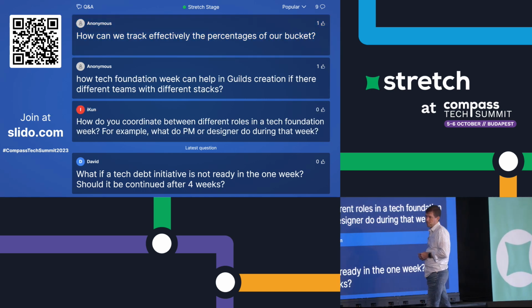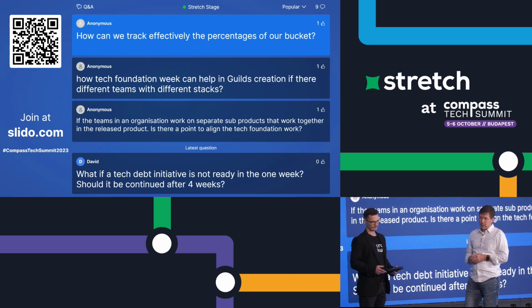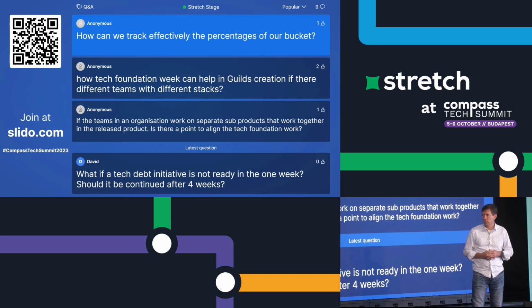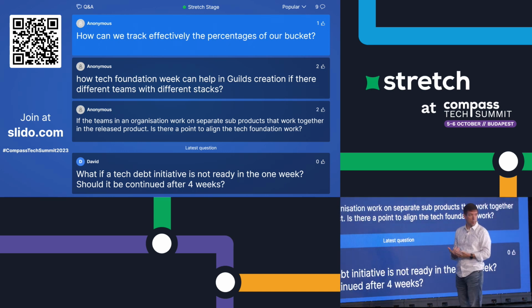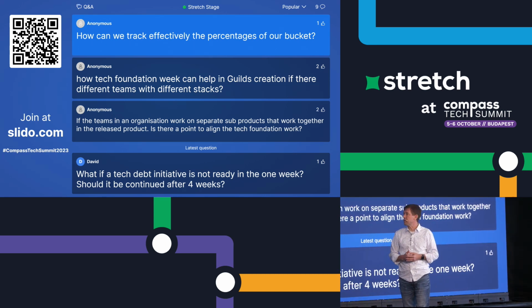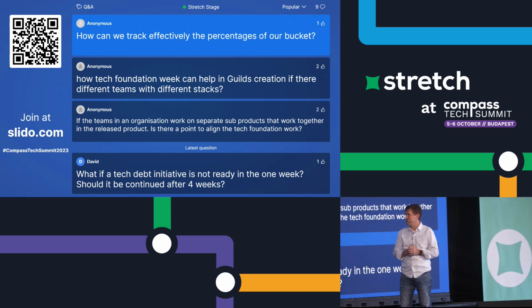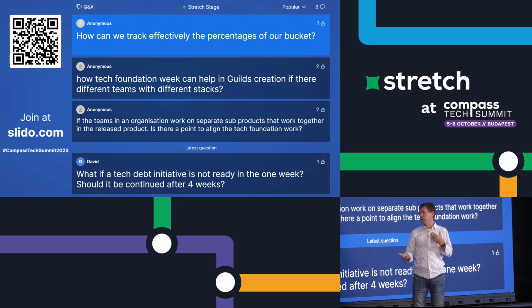Our next one, how can we track effectively the percentages of our bucket? I would answer that question with a question. Why do you want to? All right. So first off, the schedule and the cadence itself helps with that, right? You're literally separating that work. It's a separate backlog. So if you want to count cards that you're doing that are Tech Foundation cards in Jira or something like that versus product work cards, you can do that. And I wouldn't get any more sophisticated than counting cards, right? Tracking duration of cards and that sort of stuff starts to get into more work than the value it provides.